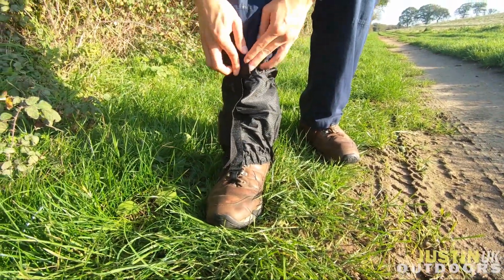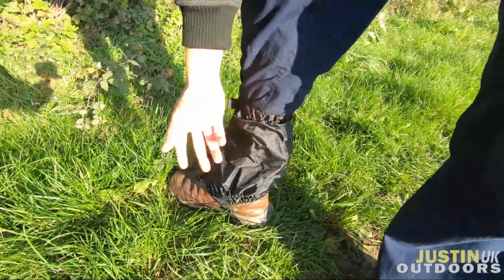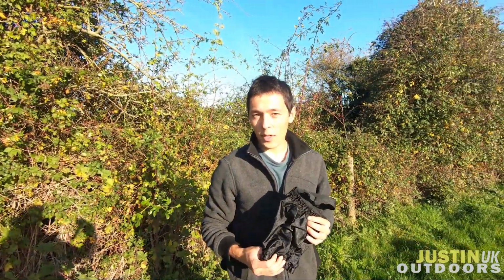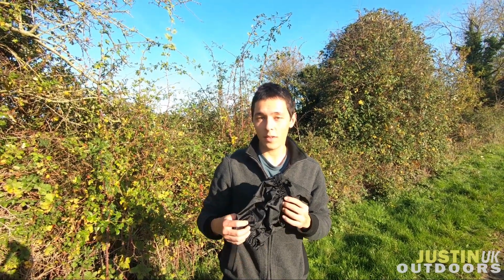Now, especially if you're wearing shorts, this really does help to keep any stones, seeds, or sharp things out of your shoes. I think these ankle gaiters are Andy's brand off eBay. Cost around £7 or £8 for a pair. But for that money, I think it's well worth it.